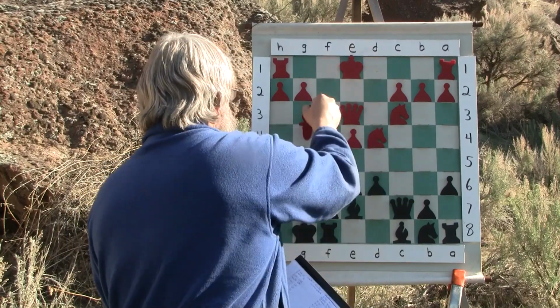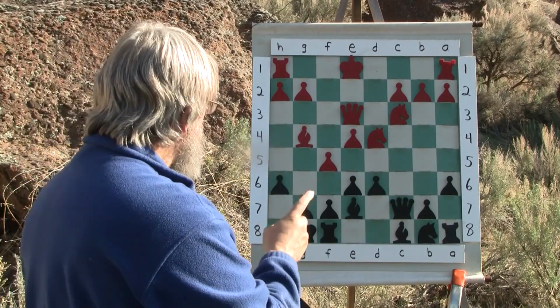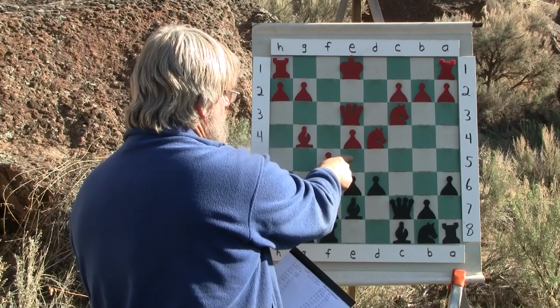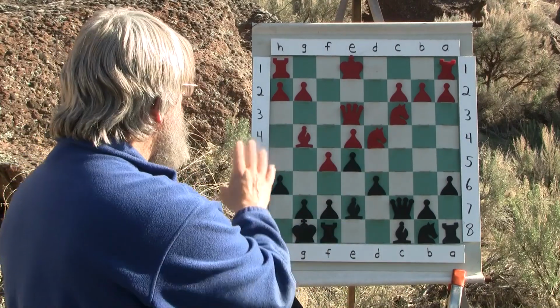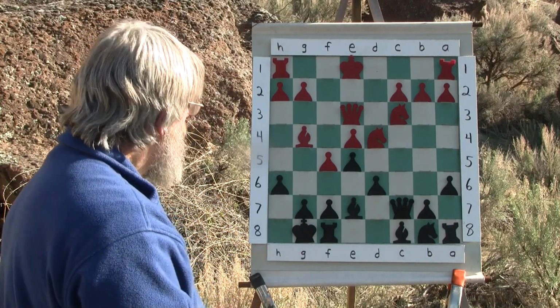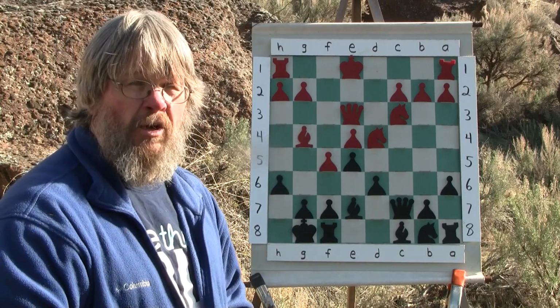Bishop g4, he's going to support the pawn now. Now Bobby has to, rather than taking it on, I think the reason Bobby does not want to push this pawn and close the center off is because he's got the bishop pair, so he wants to keep the center open, because bishops like open boards better, right? So doing that gives him a very bad dark-squared bishop.